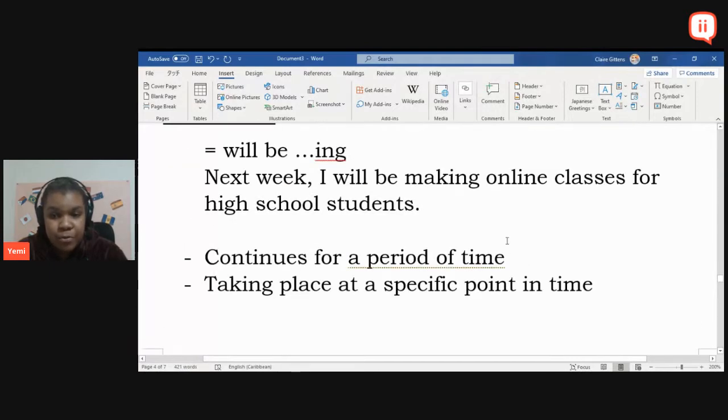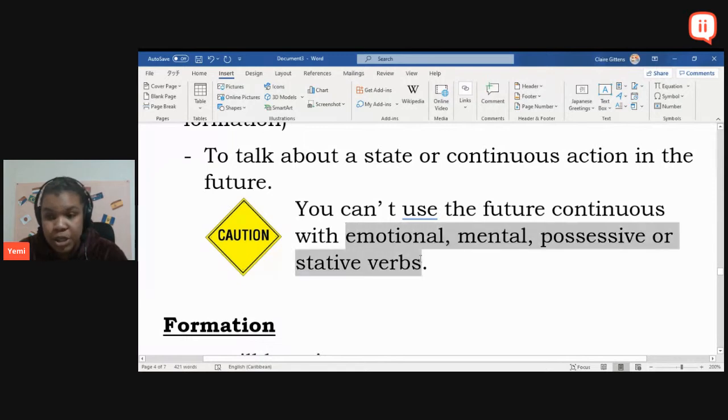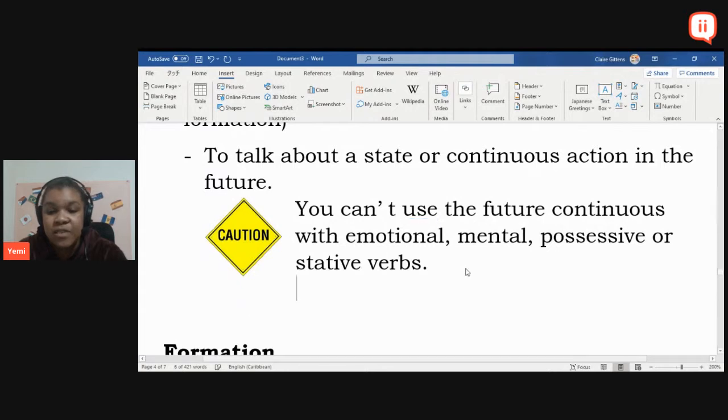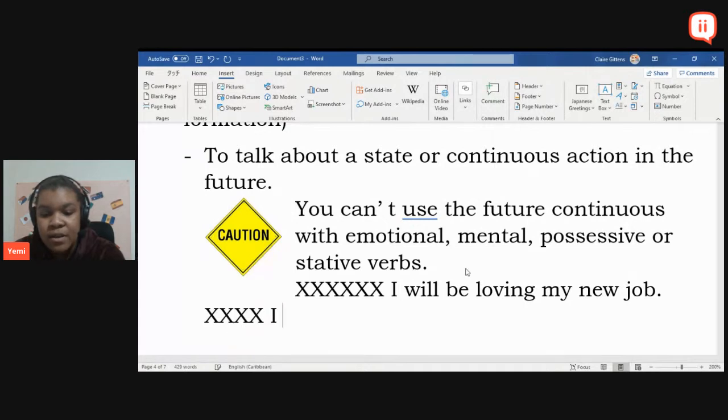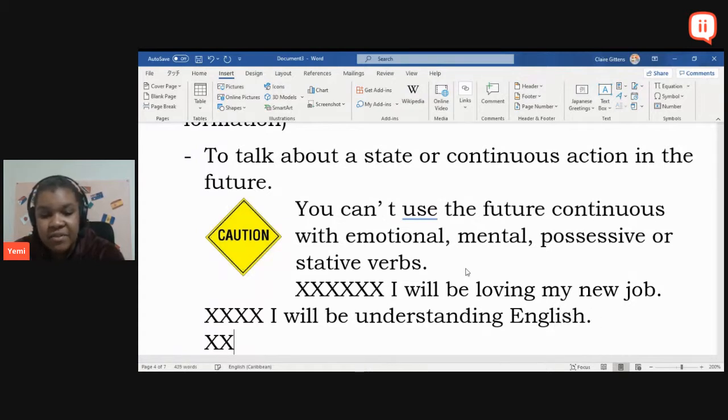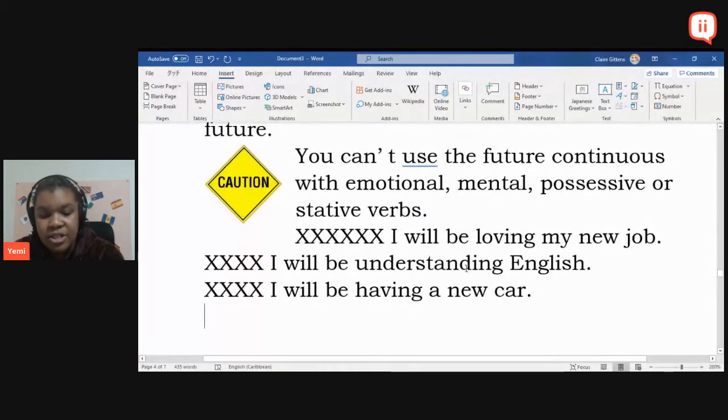Okay, now that we know how to form it, let's go back and look at the things that we can't do with the future continuous. We can't use emotional, mental, possessive, or stative verbs. For example, let's put some X's in front of this so you remember. You can't say, I will be loving my new job. No, we can't do that, because that's an emotional state. We can't do mental. I will be understanding English. No, I will understand. Possessive. I will be having a new car. No. So I think some languages you do use a continuous tense for these things, but we don't in English.